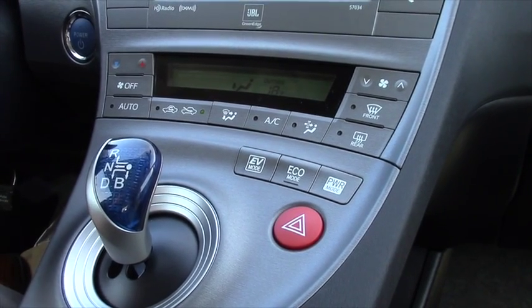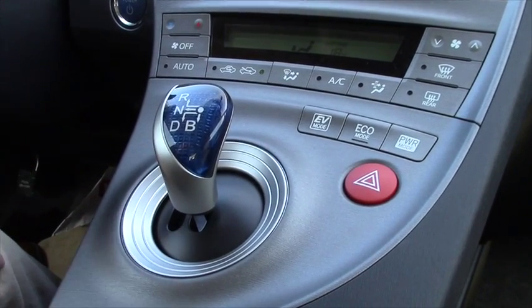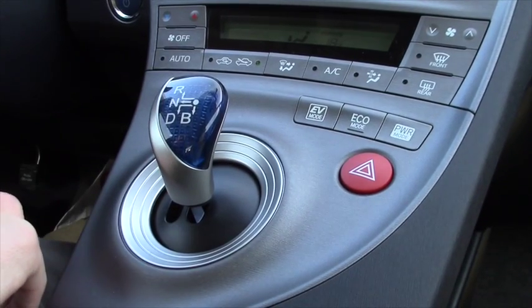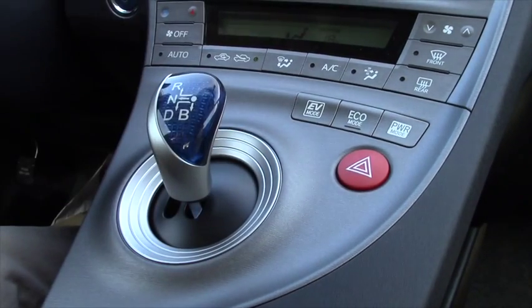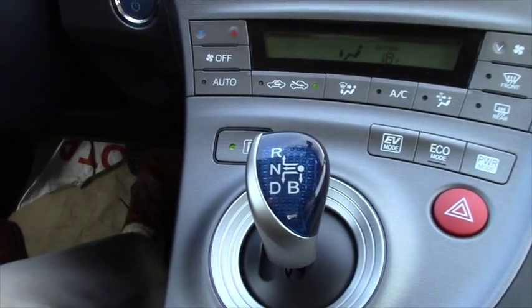And for the shifter, it looks a little funny to someone who doesn't really know much about a Prius, but essentially it's going to be just like your regular shifter. It's going to have drive, neutral, and reverse. And to park it, it's just going to be a simple button. So if I go to throw it in drive and I want to come to a park, all I've got to do is press that button and it's going to lock those brakes up for us.